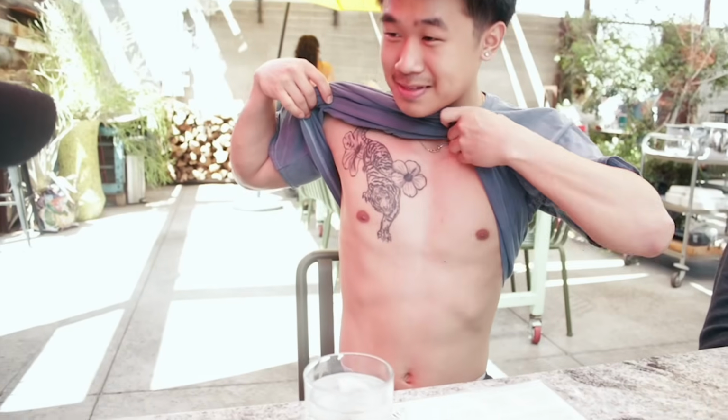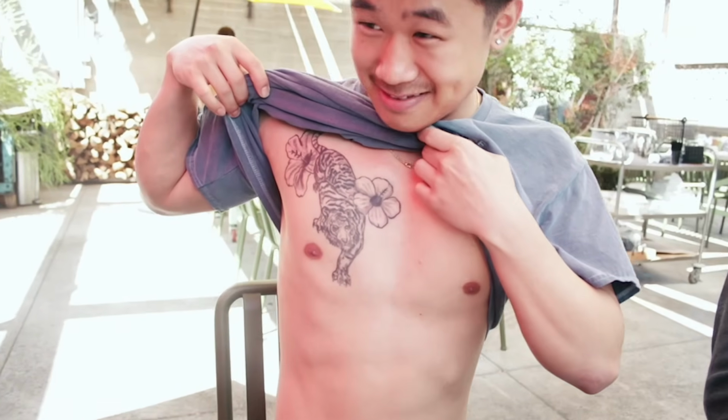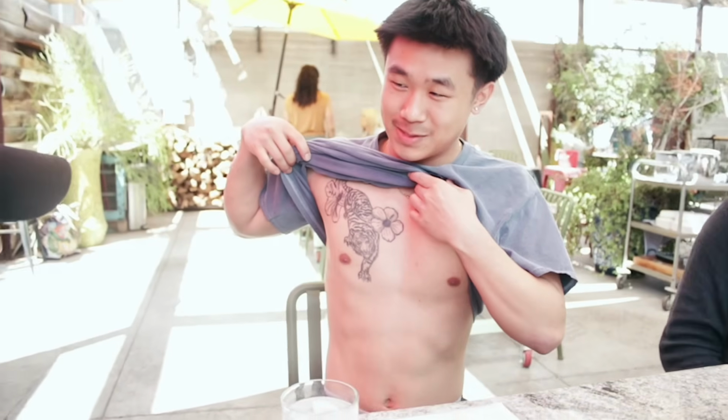On my way to the consultation, I knew I was going to be doing a full chest piece. I was just excited to hear the ideas that my client was going to have and how we were going to put it together. Really see it? Yep. Damn. And you said it's been a year since you got it done?